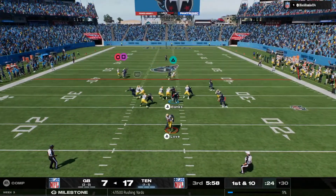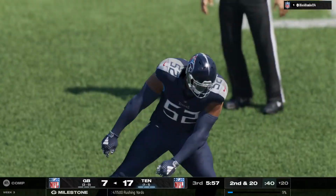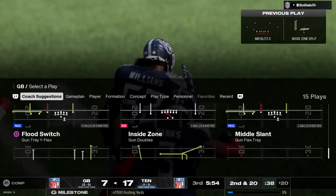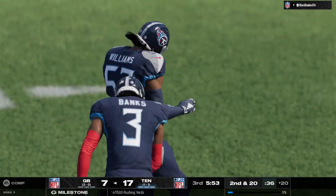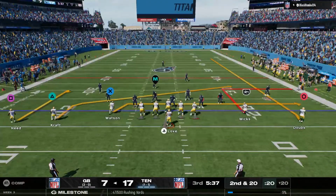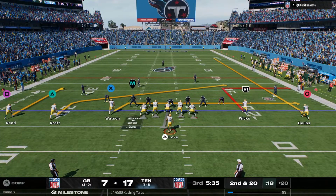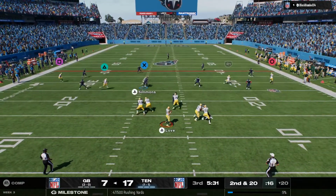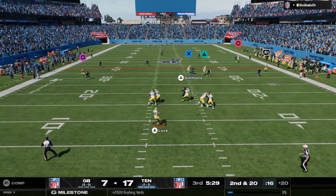Off the play fake. Here's Love. Oh, the blitz gets there quickly, and down he goes. They just have to be better on first down. They've got to find a way to continue to operate ahead of the sticks, and I don't mind throwing it on first down. That is the best down in football to attempt a pass, but if they don't protect the passer, none of it's going to matter.